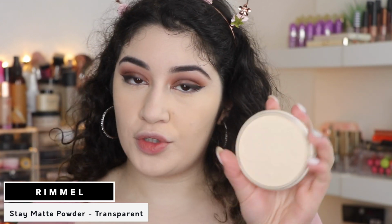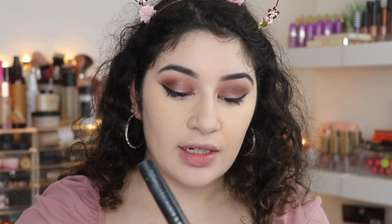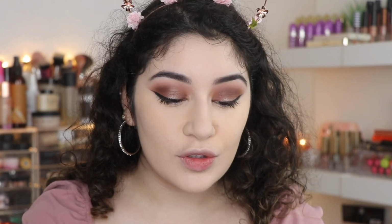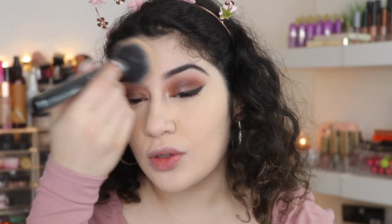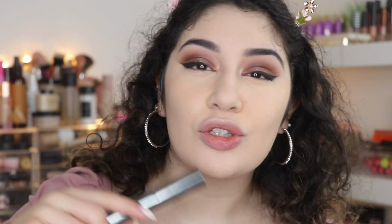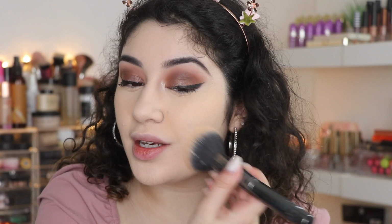This comes in a lot of shades, but I like to use the one that has no color, and I just take a nice big brush and set my face with this. Really, really smooth and fine. It's not powdery. It doesn't look powdery at all. As you can see, it just looks so baby smooth. It almost looks like baby powder on your skin.